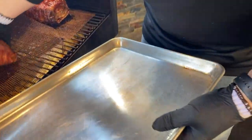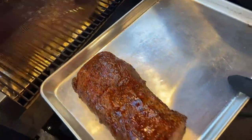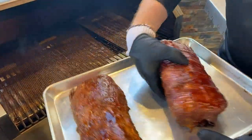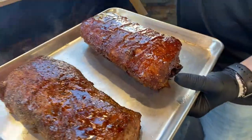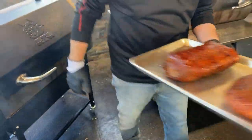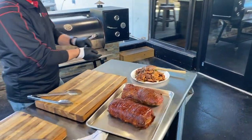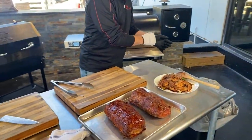Check out that savory roasted pork. Just like that. Look at this bacon-wrapped pork. Oh, cheese and crackers. That does not suck, John.